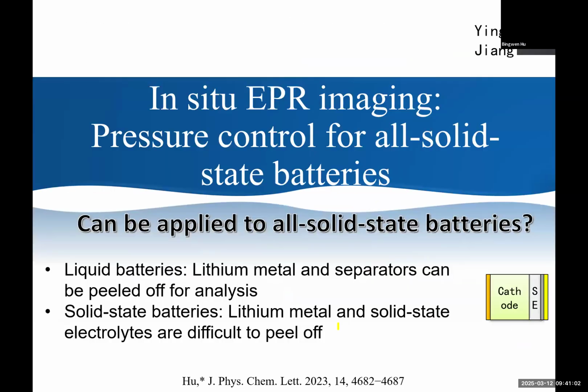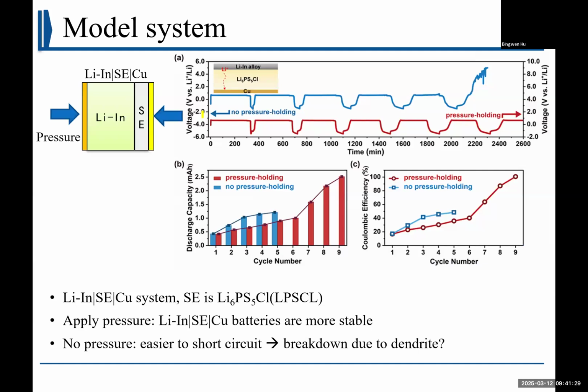Last, we'll talk about how to use this for all-solid-state batteries. For all-solid-state batteries, it's much more important to use in situ EPR imaging, because for liquid-state batteries, lithium metal and separators can be peeled off easily. But for solid-state batteries, it's not easy to peel off because they connect to each other very strongly. So we started a model system here, coated on the copper foil. This is a copper foil, and this is the iron alloyed. You can see that if we add pressure, it works very well. If we don't add pressure here, then this battery will short circuit very fast.